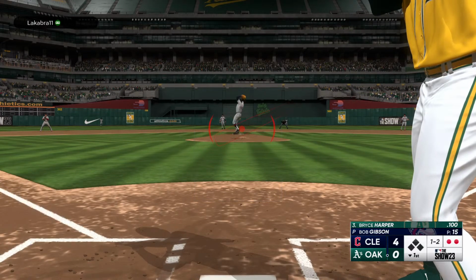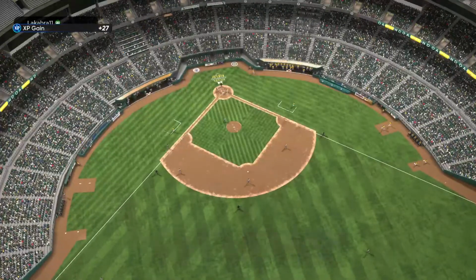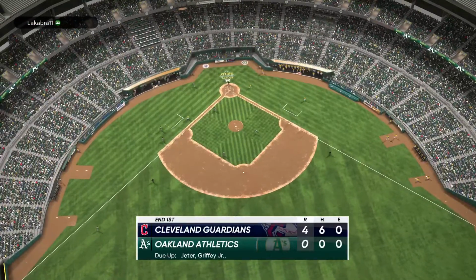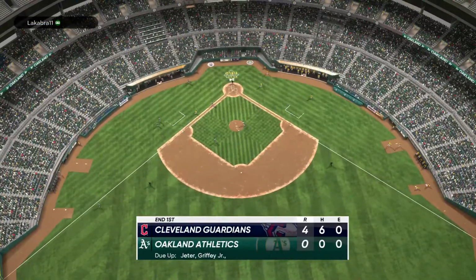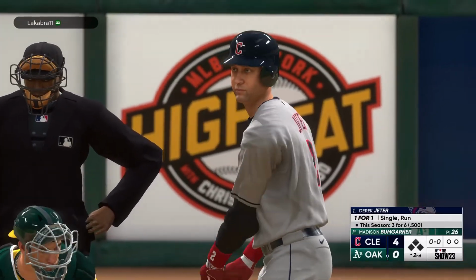Two down, nobody on. Got him. Strikes out the side to begin the game. What a start. Second inning set to go. And now the shortstop, Derek Jeter.